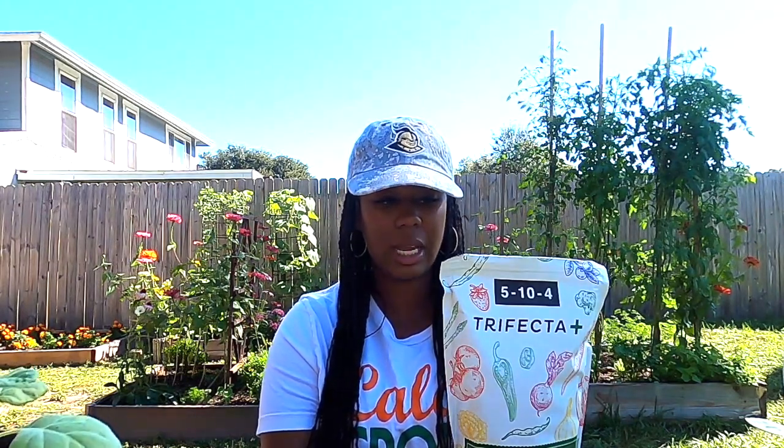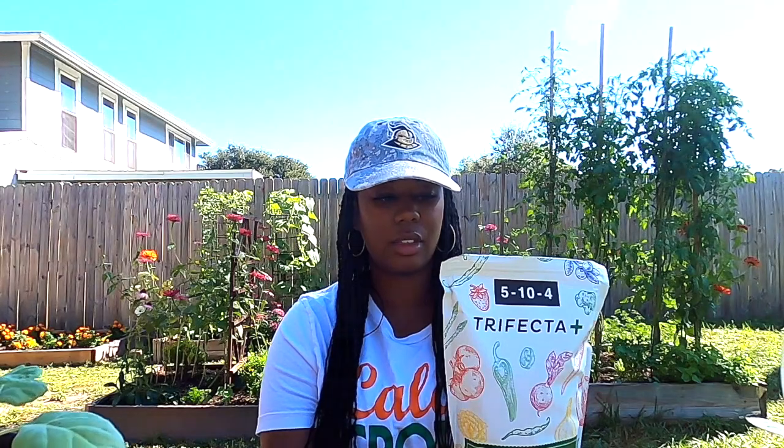On the back it says, Trifecta Plus is a natural-based, all-purpose, premium blend fertilizer, guaranteed to make all types of plants extremely healthy, boost production, and give professional results for a fraction of the cost. Trifecta Plus feeds all season long and can be applied to all types of plants during any growth stages. You can use this fertilizer on your fruits, vegetables, trees, and shrubs, house plants, and potted plants.